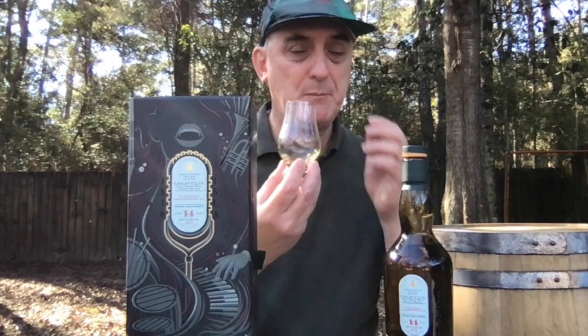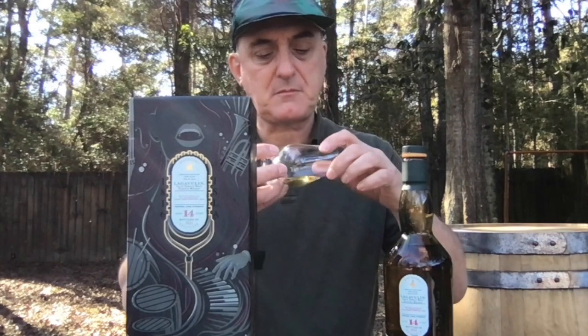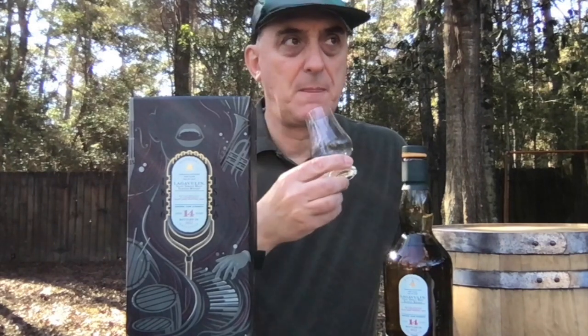Now I know where the peat went. Very peaty. This is like a charcoal peat. Yeah, it is not medicinal or band-aidy. It's almost charcoal and tar. Charcoal, maybe some bacon. It's got a very bitter oak on the finish. I don't get that fruit now. That fruit's gone.